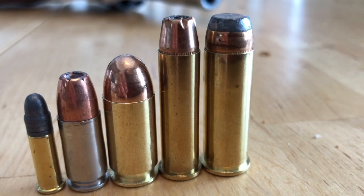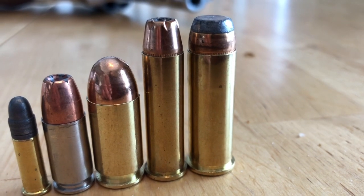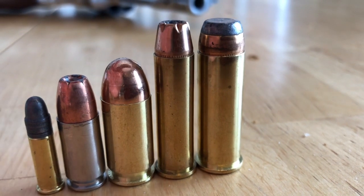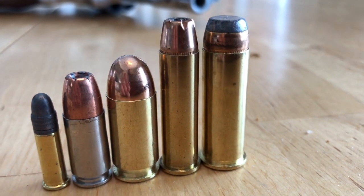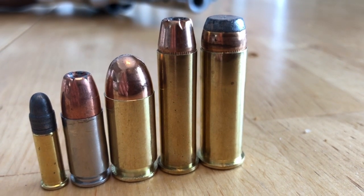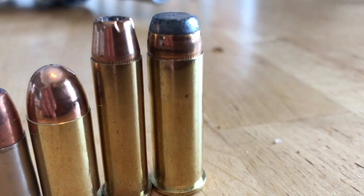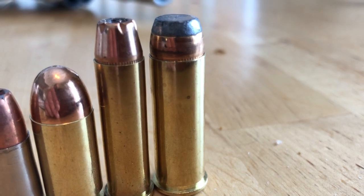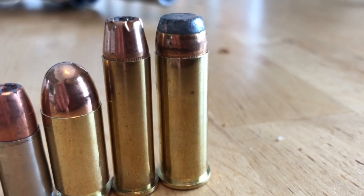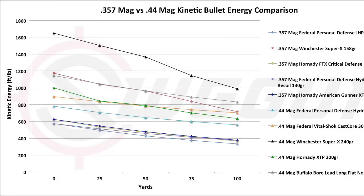In other words, I really don't think that in a self-defense or personal defense role, the 44 Magnum is really doing anything for you that the 357 isn't. Some may argue that. The real advantage to the 44 is that it carries a lot more energy farther, and obviously in a personal defense scenario, that's probably not going to be legal for you. But it's still a hard-hitting caliber if you're going through barriers, if you're in an offensive situation, and of course, if you're going to protect yourself against dangerous wildlife, it is the best option.